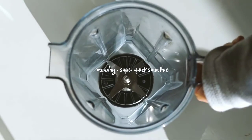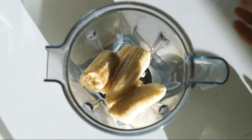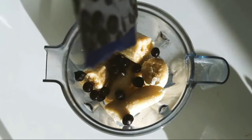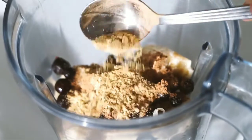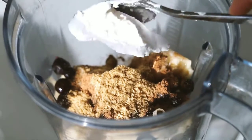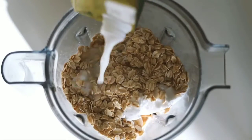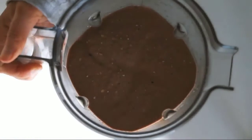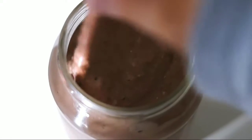Moving on to Monday, and today I'm just making a smoothie as quickly as I can, essentially. I started with some frozen bananas, some frozen blueberries, some cacao powder, some flax meal, some coconut yogurt, and then I also added in rolled oats to fill me up, as well as some almond milk. Then I blended this all together, and it was this beautiful consistency. As you can see, served it in a jar with my reusable straw, and that was my breakfast for Monday.